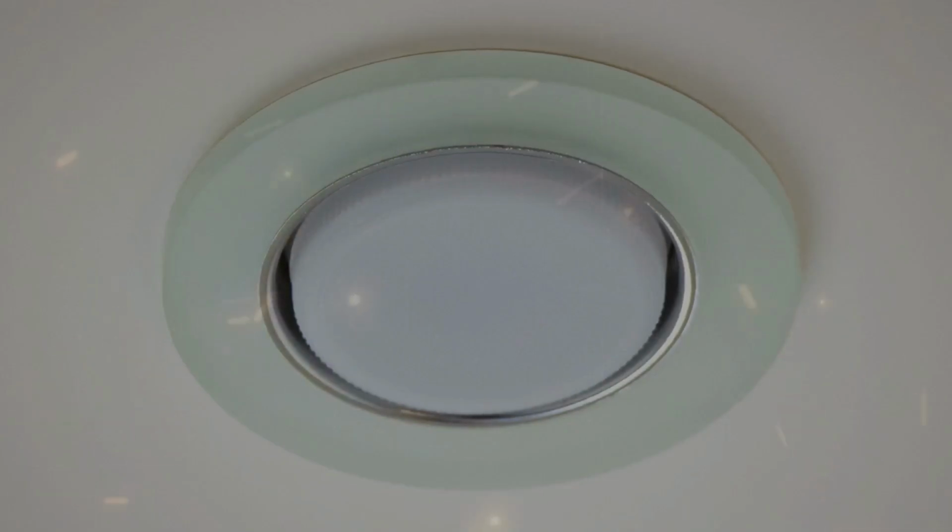Yes, there is an upfront cost associated with recessed lighting, but consider it an investment in your home's value, aesthetics, and energy efficiency. The long-term benefits far outweigh the initial expense.